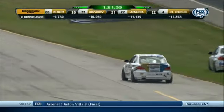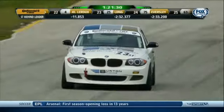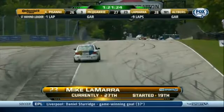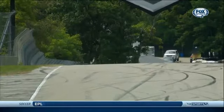The 23 now back on track. So Mike LaMara behind the wheel. That's important. They need to get out, collect as many points as they can. Came in here with the other guys having problems, Dawson. Yeah. They've got to fight hard. This is a tough racetrack. It's a long racetrack, does a lot of damage to these cars.